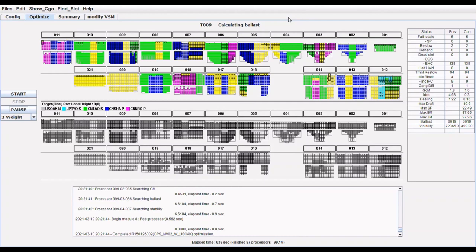LA and Oakland stowage plans have been optimized. Looking at the final stowage plan of Oakland, in the case of Tokyo cargo, it is loaded in less than 6th tier. And you can see that it has not been loaded beyond the 16th row from the starboard, which the gantry crane of Shanghai can reach. In addition, all cargoes unloading at Shanghai are loaded in 7th tier or less.